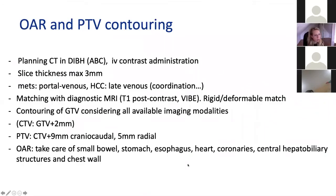The organs at risk and PTV contouring is the next step. For our department, we decided to do a breath hold setup since, I don't know, more than 10 years. And we stick to that because the workflow has been highly accepted by the staff and also by the patients after training of the inspiratory breath hold.